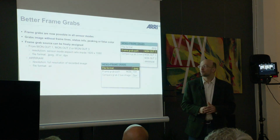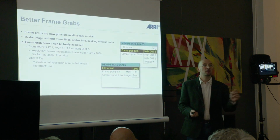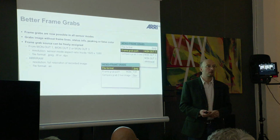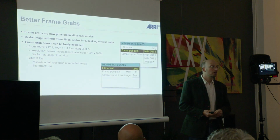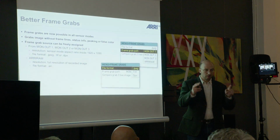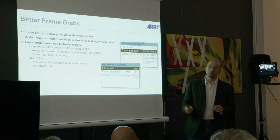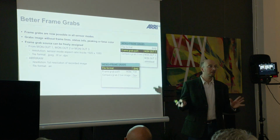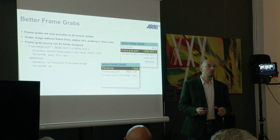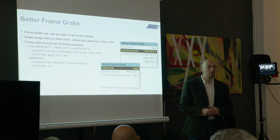Better frame grabs. We've improved the frame grabs. You can now freely say from which image path you want to grab your frame grab: monitor 1, 2, and 3. If you grab an HD image, you'll see the aspect ratio that your sensor mode is within 1920 by 1080 in either JPEG, TIFF, or DPX. But now you can alternatively, in any sensor mode, any recording mode, also grab an ARRI RAW image, and that will be at the full sensor resolution in the .ARRI format.